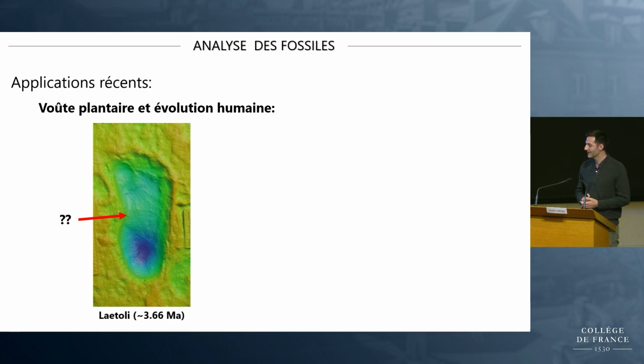But if we're being honest, we've never really known what this arch shape of footprints actually means. Maybe it reflects the anatomy of the foot that created it, but maybe not. Footprints are formed through this complex interaction between a deforming foot that is moving through a deforming substrate. So it's very possible that something more complicated is going on here.